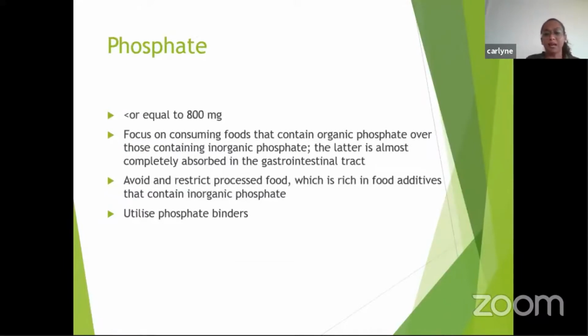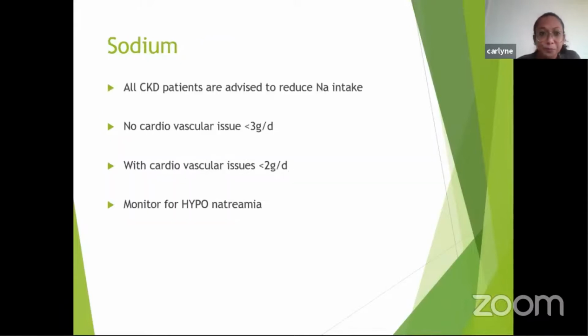Phosphate, unless it is really required, we don't have to add another set of restrictions for patients suffering from CKD. I think the easiest way to manage phosphate levels is to make sure that patients are avoiding foods that are highly processed, avoiding foods that have too many food additives, because those contain a lot of inorganic phosphate that gets absorbed and retained in the gut. And as far as possible, try and utilize phosphate binders in accordance with what your nephrologist would guide you with.